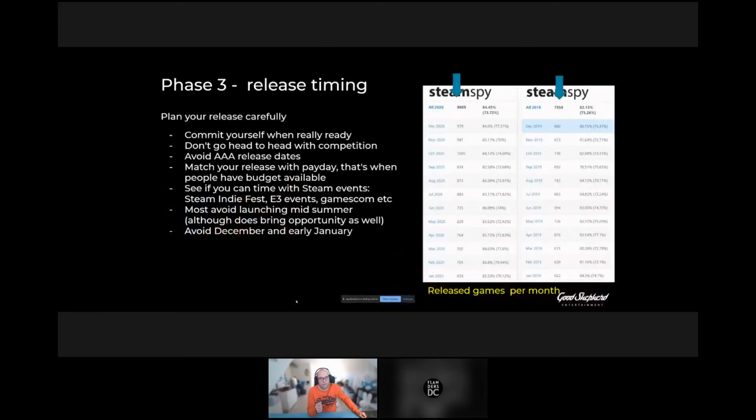Release timing: commit yourself only when it's ready. When you're sending your game out, you don't need to release your game immediately when it's ready. It's okay, do a small QA test, just make sure that most bugs are out, and then find the time that matches best for your game. So don't go head to head with competition because you're forcing gamers to split. Avoid AAA releases. I talked about it mostly.